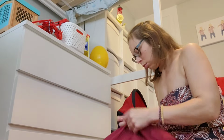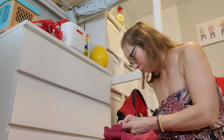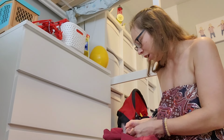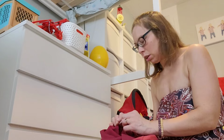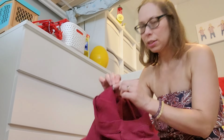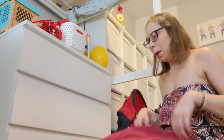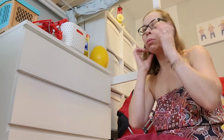Some of these school jumpers have already got name labels on because I ordered some a couple of years ago and I've only just run out, and they're really good and they are still on here. I'm covering it because it's got our family name and my mobile number on there. But you stick them on.